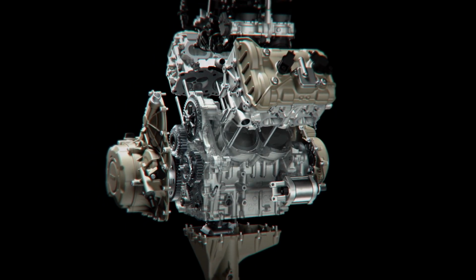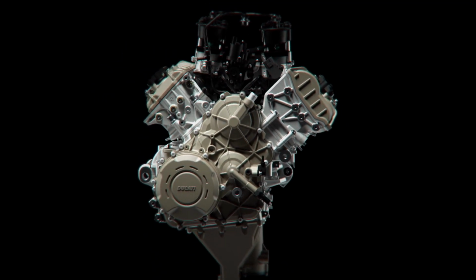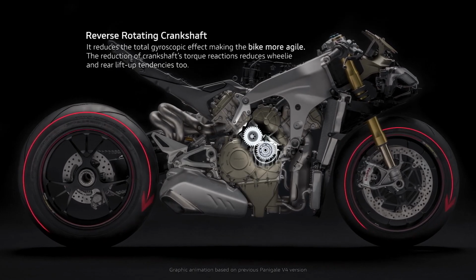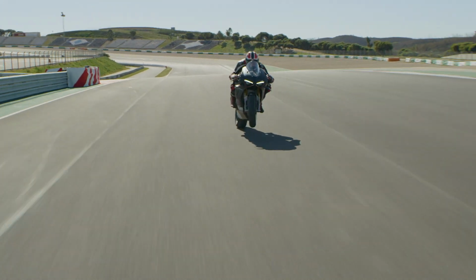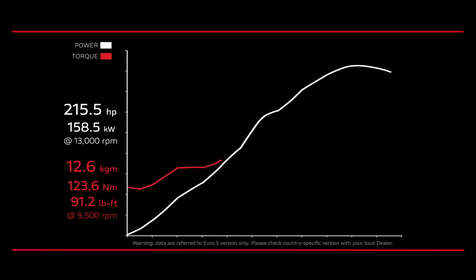The SP2 runs exactly the same 1103cc MotoGP derived Desmosedici Stradale 90° V4 as the V4S does. It is complete with counter-rotating crank and is Euro 5 compliant too. Peak power is 215.5 horsepower, around 158.5 kilowatts at 13,000 RPM. That's a 1.5 horsepower gain over the outgoing SP, and it also has a 2.5 horsepower gain beyond peak power at 14,500 RPM. 80% of maximum torque is available from just 6,000 RPM, and the peak torque figure is 91.2 pound-foot, around 124 Newton meters at 9,500 RPM.